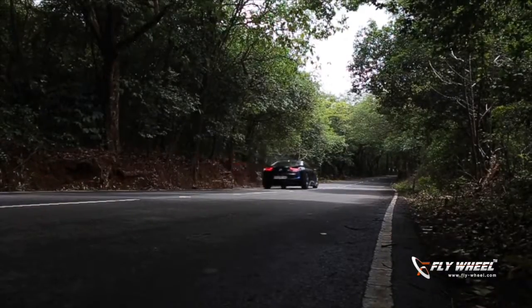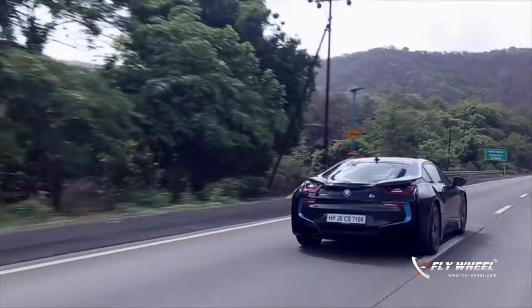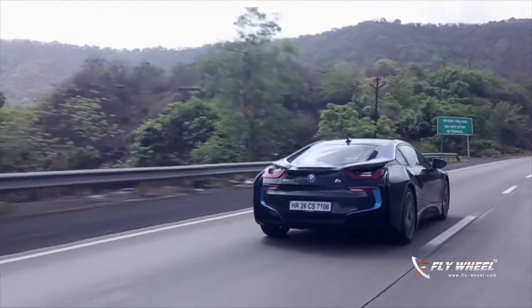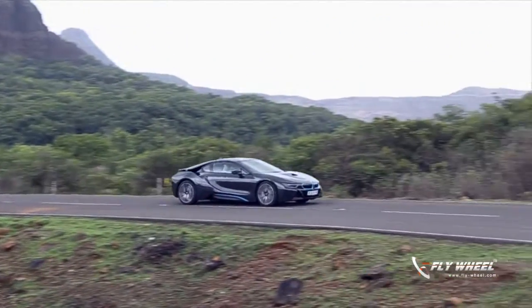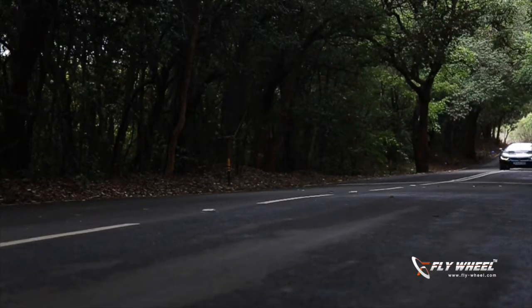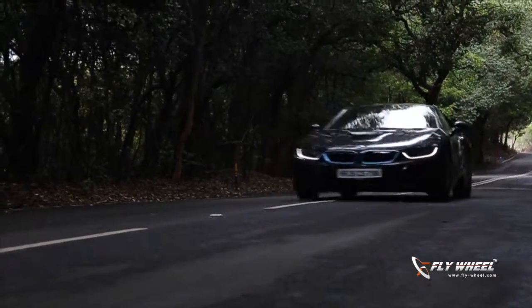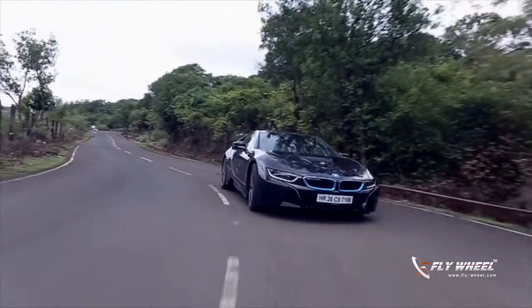When it comes to driving the all-new i8, the crucial element of this car is the powertrain, which I explained earlier. It's a dual powertrain with an electric motor and a 3-liter petrol engine, which is placed behind me, and the electric motor is at the front, which gives, first of all, a very good balance in weight management, which is basically BMW's identity of having a 50-50 weight ratio.